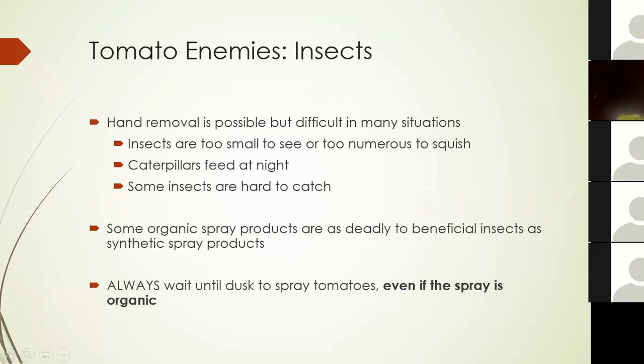The other issue is that the caterpillars feed at night. So you would have to get up in the middle of the night with your flashlight to find them. And then finally, there's some that are just so hard to catch, it's really hard to hand remove them. So this leads us to sprays. And as a farmer, I do use sprays. However, I do use only organic sprays, like insecticidal sprays.